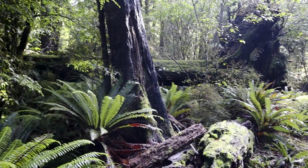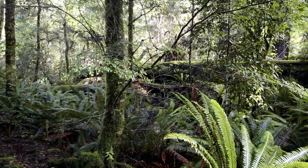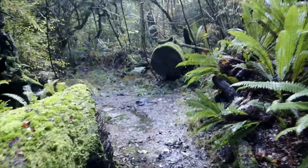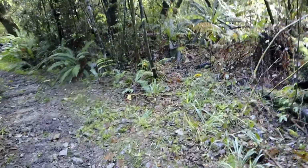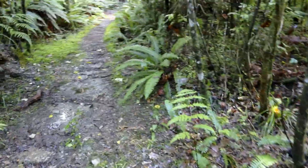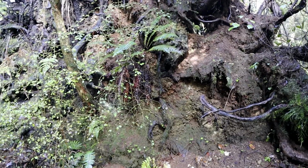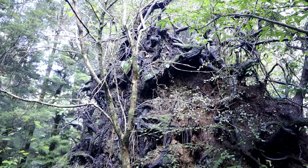Massive red beech has fallen down there. You can see it laying down through the forest. So that's the bottom of the roots of that massive red beech tree that's fallen down.